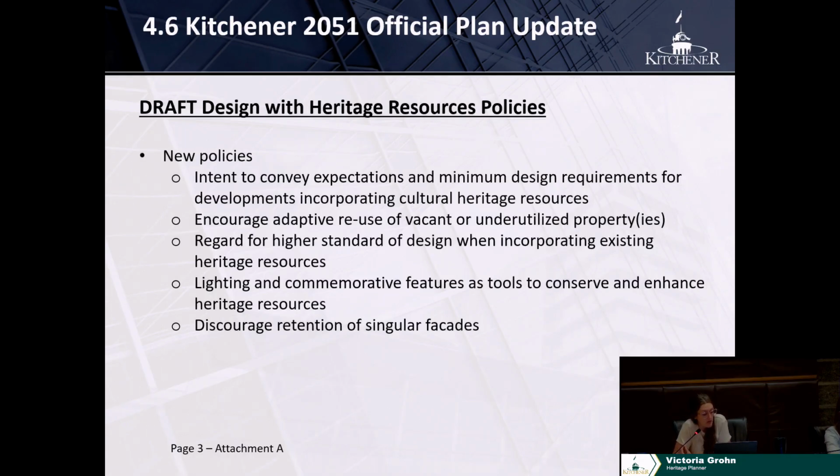Staff are proposing a new section within the heritage policy section regarding design with heritage resources. These draft policies are intended to outline expectations and minimum design requirements, including a higher design standard for developments incorporating cultural heritage resources, encouraging the adaptive reuse of heritage properties, using light and commemorative features as tools to conserve and enhance heritage resources, and to discourage the retention of singular facades. And these draft policies are included in full on page 3 of the attachment to the staff report.